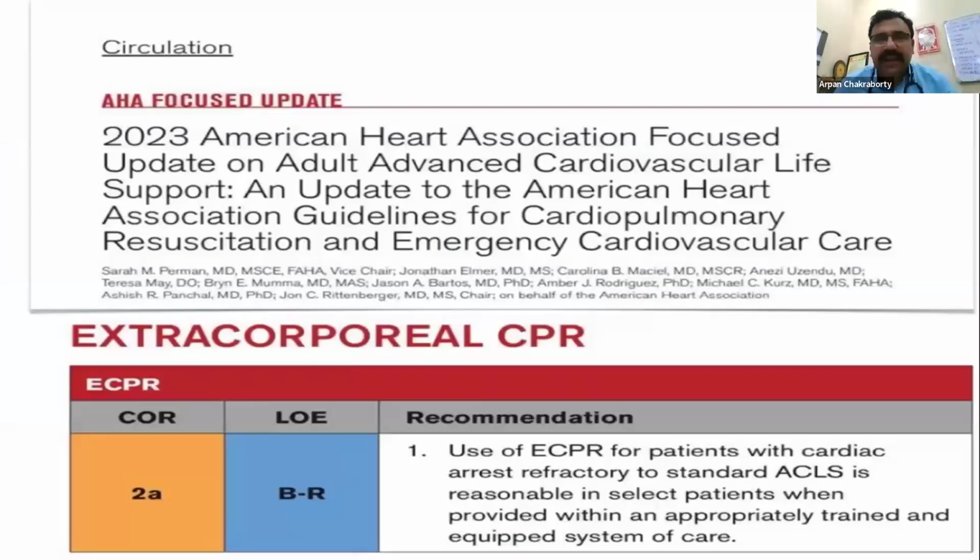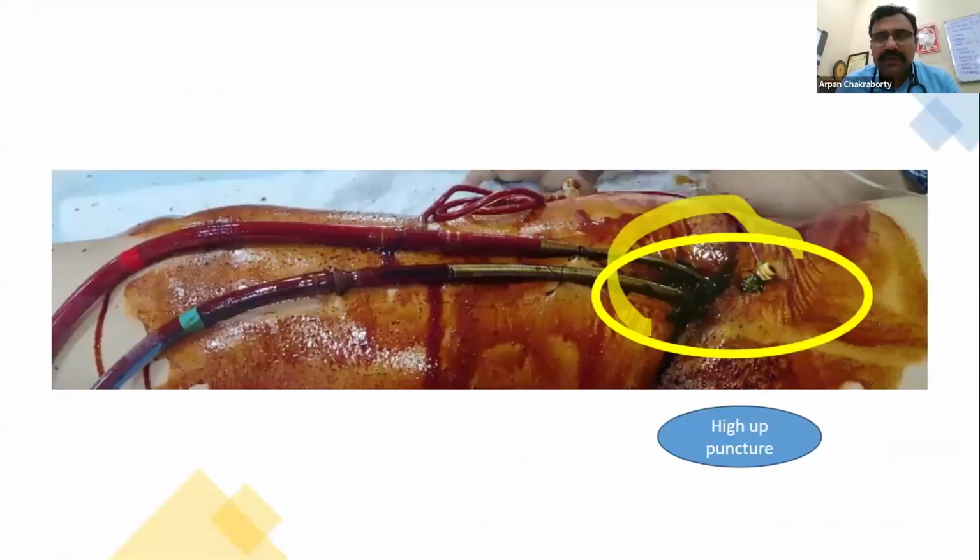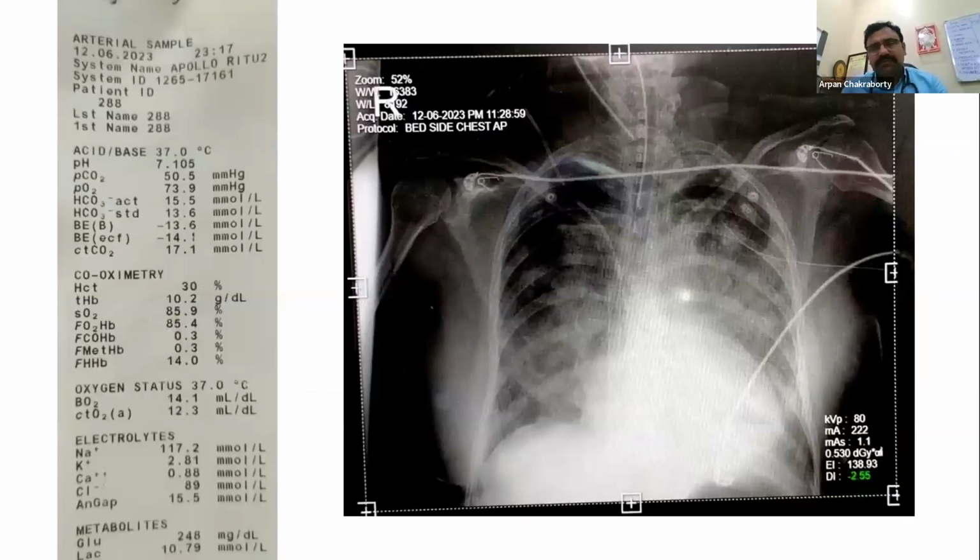Now, according to the American Heart Association guidelines, extracorporeal CPR in patients refractory to standard ACLS is considered class 2A evidence. So in this patient, we cannulated for VA ECMO in the groin, and the puncture was a bit higher up, and later on we put in a distal perfusion cannula while CPR was ongoing, and ROSC was achieved after putting her on ECMO. Just after putting the patient on ECMO, this is the X-ray, and this is the ABG, which shows that the lactate is 10, with gross acidosis, pH of 7.105.